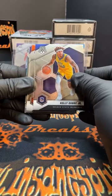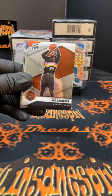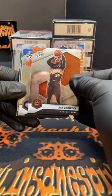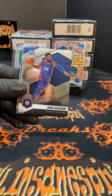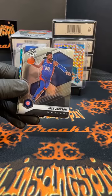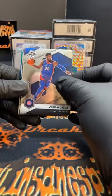Oubre Jr. for the Warriors. Jae Crowder, Phoenix Suns. I thought I saw something in the middle of this pack. We will see. Maybe they're not case hits, but I do think we have a Genesis, so we'll see.